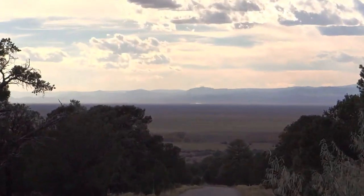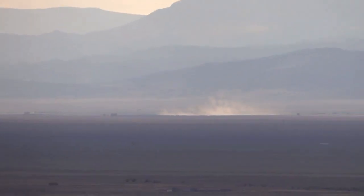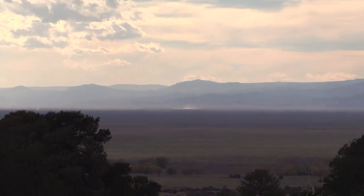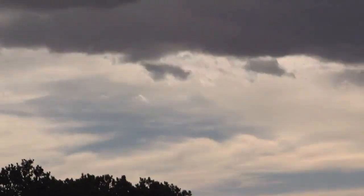Just kind of seeing what may be a downdraft wind kind of thing. So we just have some wind that hit the ground, giving us a little bit of a dust storm out there. We'll get dust devils all the time on this valley floor. Very, very common occurrence here in the San Luis Valley.